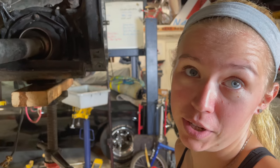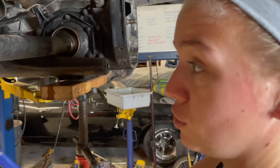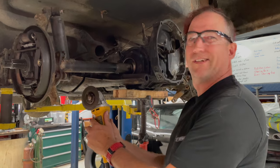I'm cutting the parking brake cables. How are you doing that? With some bolt cutters. And why are you using bolt cutters? Because that's the only thing I have that will cut through, and I don't want to get a whiz wheel.